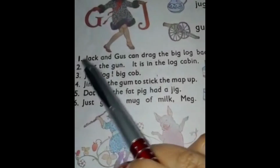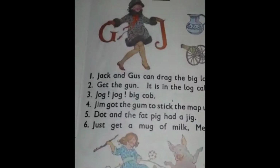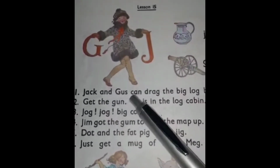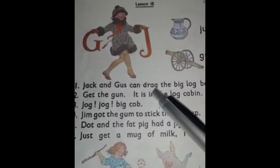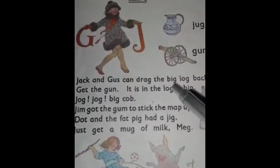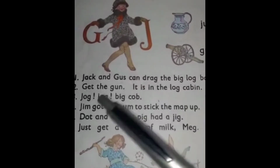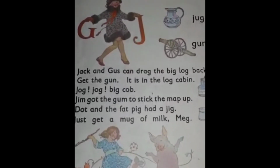Well, sentence number one. Jack, and, Gus, can, drag, the, big, log, back, full stop. Jack and Gus can drag the big log back.